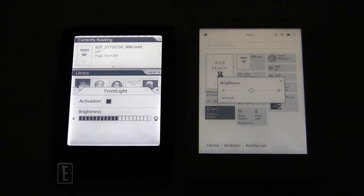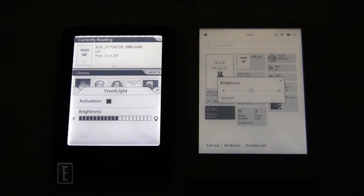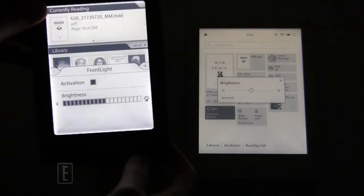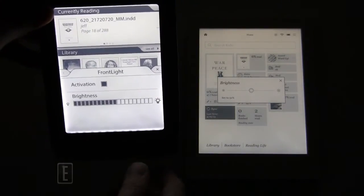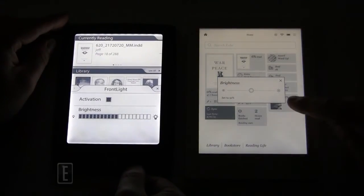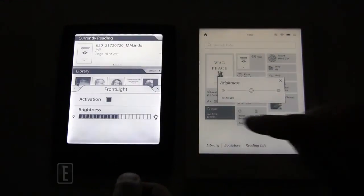I think a lot of the reason for the discoloration on the Cybook is because most of the UI elements are black, and so your eyes sort of gravitate towards that purplish type of glow. But I'm also going to say that the Kobo Aura is more white and more evenly distributed. You can see the blacks here aren't really looking the same as the blacks here.